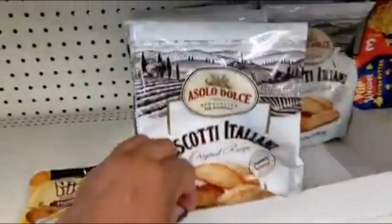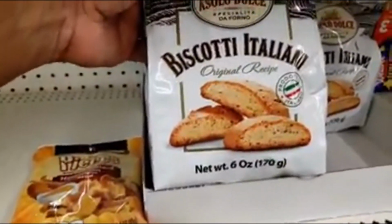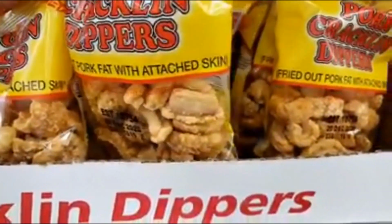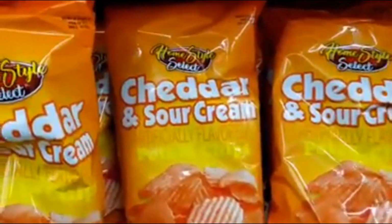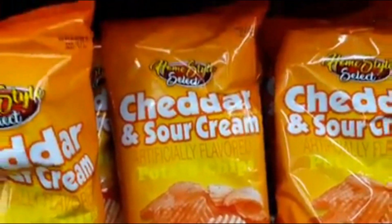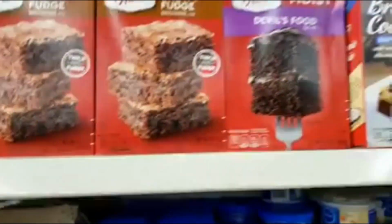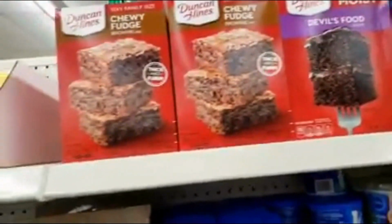Now they have these Solo Dolce. The Scotty Italian Ranch Original. Those look good. And they also have these pork crackling dippers. Fried out pork fat with attached skin. Oh boy. I don't know if these are new or not. These are Homestyle Select Cheddar and Sour Cream Potato Chips. And they look like that. Now they got some of the Duncan Hines Chewy Fudge Brownies. And they still have the Continental Chef Brownie Cookie Bar Mix. Cool.